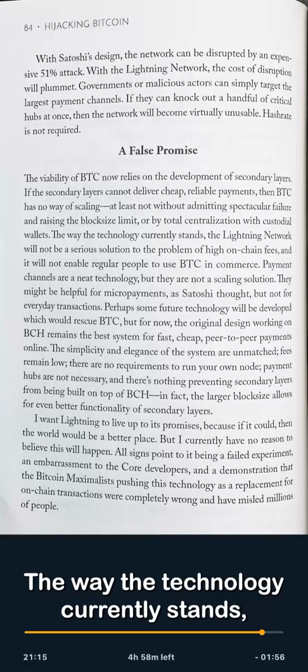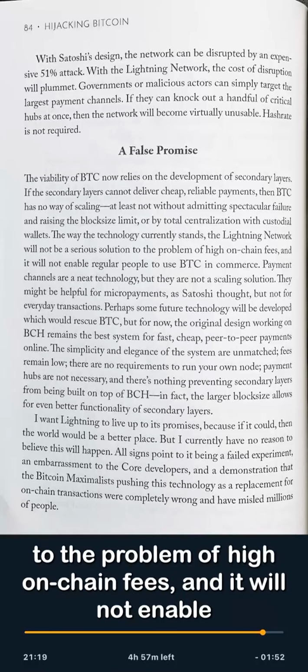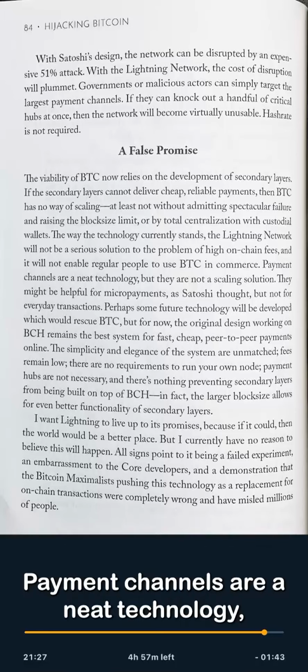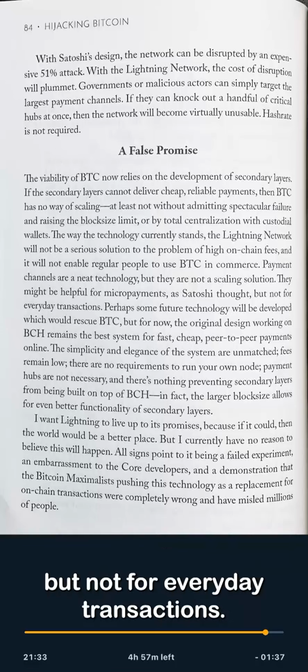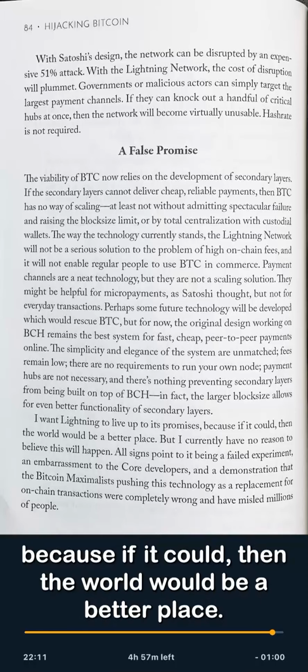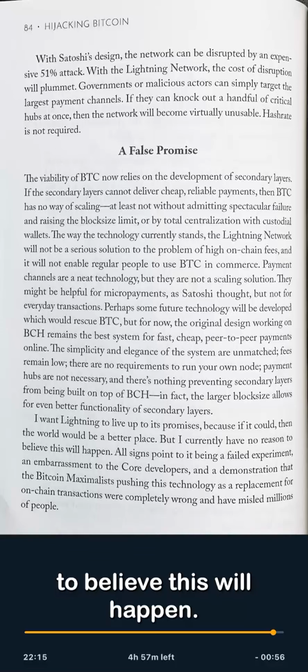The way the technology currently stands, the Lightning Network will not be a serious solution to the problem of high on-chain fees, and it will not enable regular people to use BTC in commerce. Payment channels are a neat technology, but they're not a scaling solution. They might be helpful for micropayments, as Satoshi thought, but not for everyday transactions. I want Lightning to live up to its promises, because if it could, then the world would be a better place. But I currently have no reason to believe this will happen.